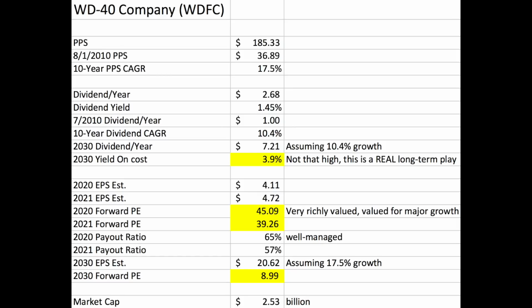If I take the current share price and divide by $20.62, that brings the 2030 forward PE in at 8.99. I don't even know if the earnings will be able to increase that much in perpetuity into the future, but it gives you a sense of why this thing is trading so high. It's trading at a really high PE now because the earnings are growing quickly. And as the earnings grow quickly, they'll be able to raise the dividend, and that future PE will come down, that PE on cost, if you will.